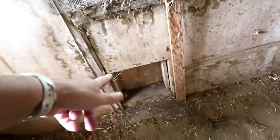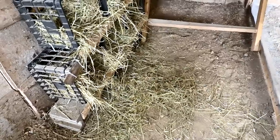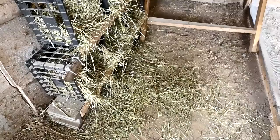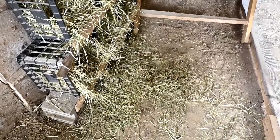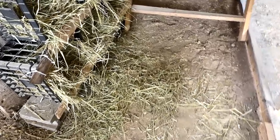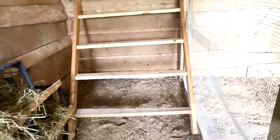But anyways, today we're gonna try and figure out how to open that door to go out into the coop. Uh-oh, something was in here, I think. I don't know for sure. I'm gonna have to set up a test. I did not leave all that straw on the ground. Huh. Now I'm scared.